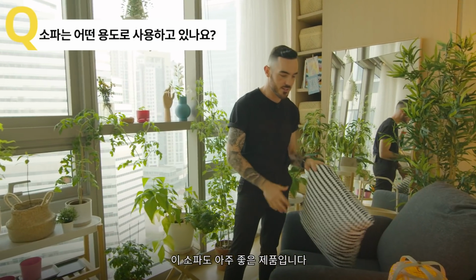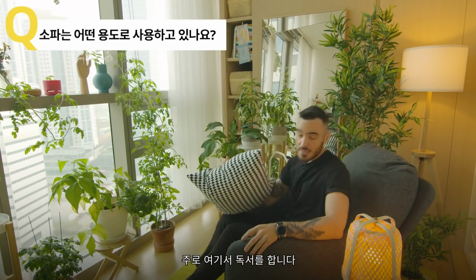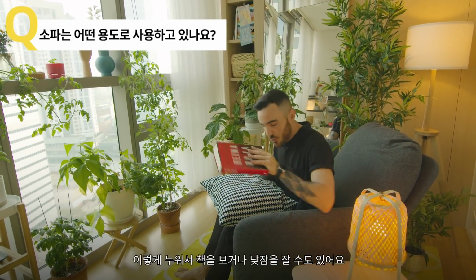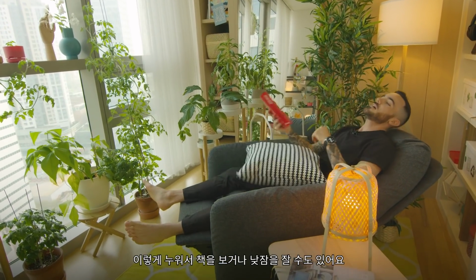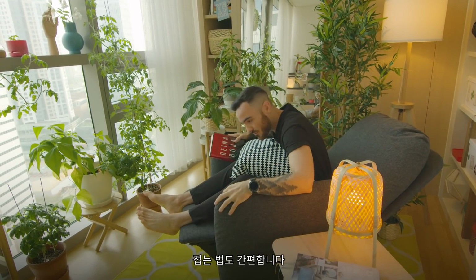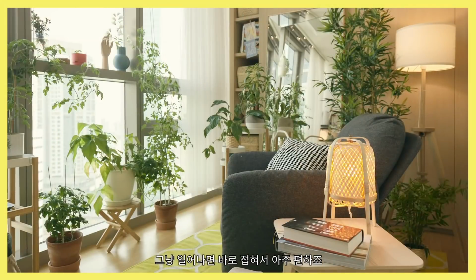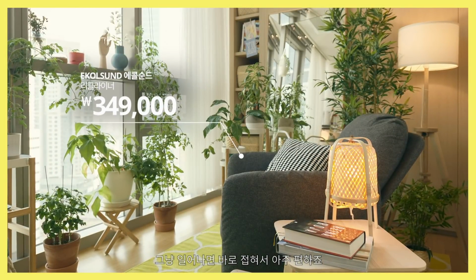The sofa is really nice. This sofa is really comfy and really sturdy. And this is where I spend time reading, actually. Just take your book, just lay down, and then relax or fall asleep, whatever you want to do. And it's really easy to fold, just stand up, and that's it. There you have it, your really nice and comfy armchair.